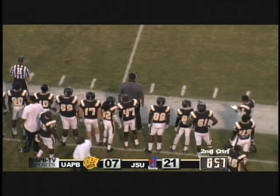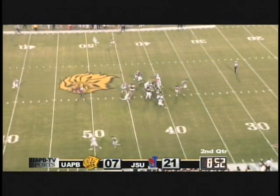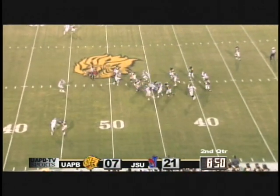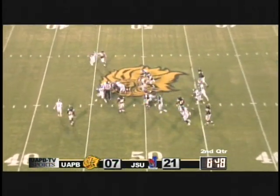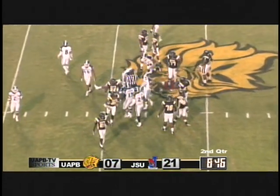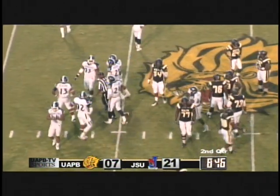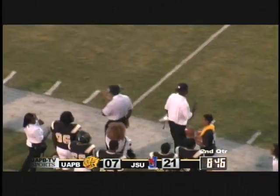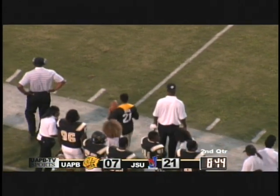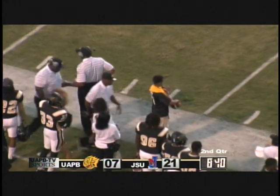Broke a tackle, and a nice spin move, and got to the next level there. He'll take it again. Another nice cut midfield. Breaks another tackle, hard running to the JSU 45, and 12 more yards for Hanley and a first down. So the Golden Lions getting something going here with the running game by Brian Hanley. And he's moved into that #1 spot on the depth chart the last 2 games, and you can see why.